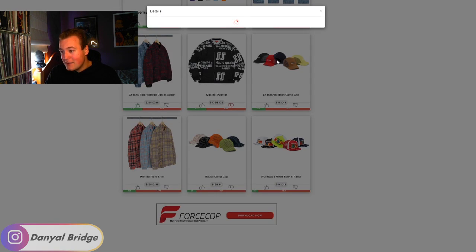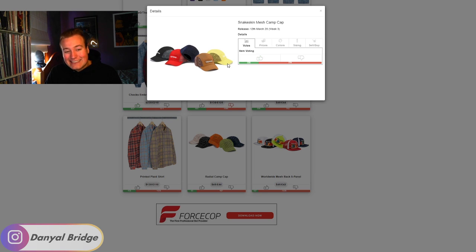Snakeskin mesh camp hat. Snakeskin. They had to choose snakeskin. Bloody Supreme with their snakeskin, I tell you. Jesus Christ. Yellow snakeskin. The fellas at Supreme really be wilding out here, aren't they? The black one's kind of steezy, but I wouldn't pick this up, man.